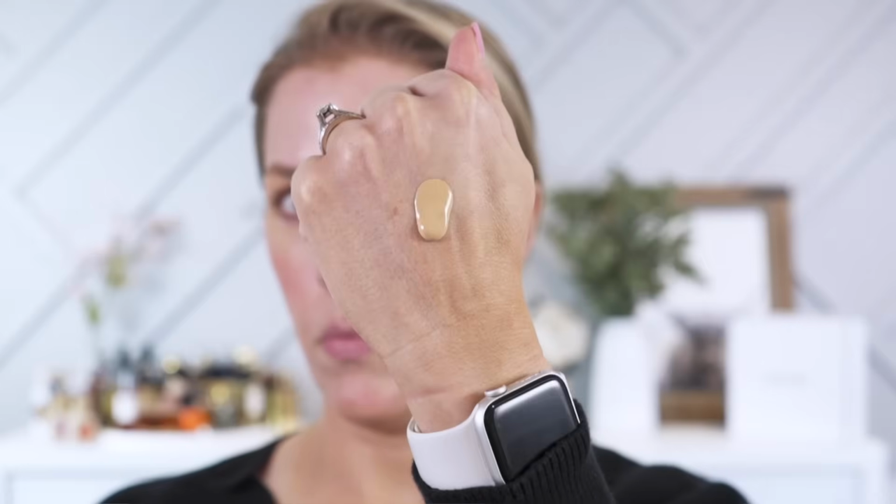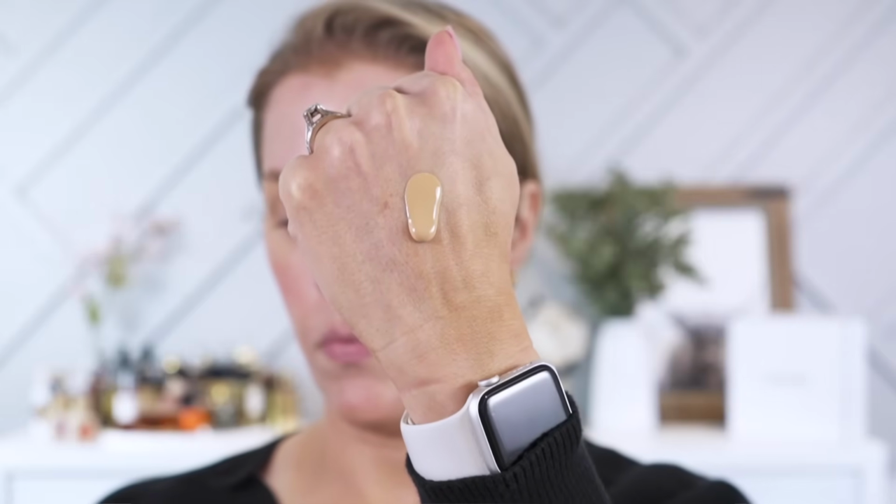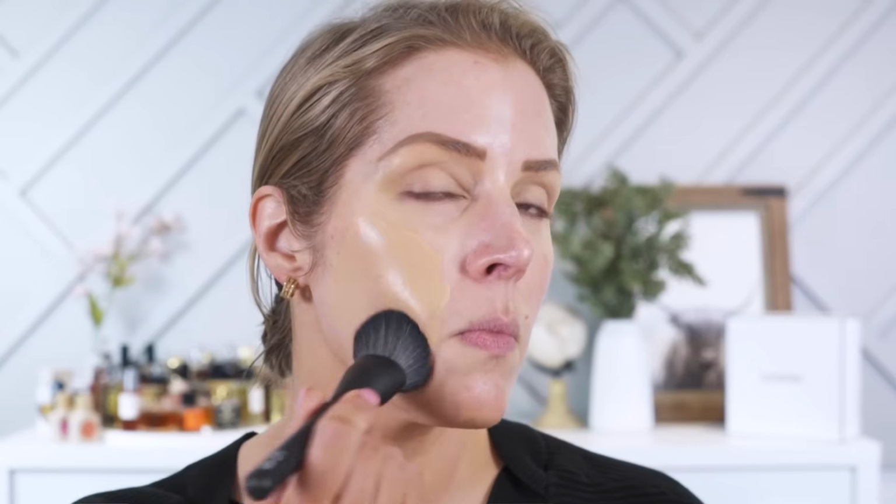So this is a liquid foundation. It is not overly runny. It's definitely not like a serum foundation, but it's not too thick either. And it is formulated with 95% naturally derived ingredients. It claims to be long wearing, no transfer, and gives the skin a plumped and glowy, healthy look and an overall fresh and luminous complexion.